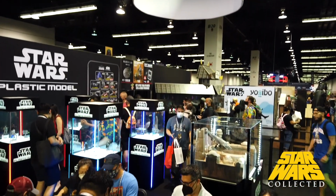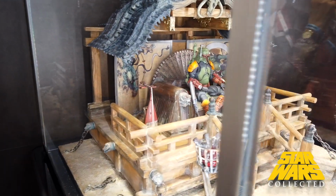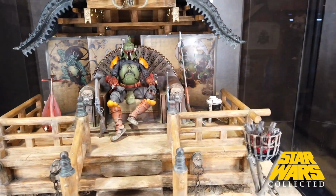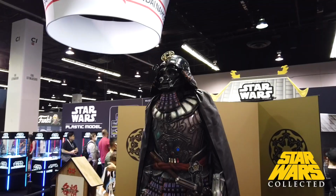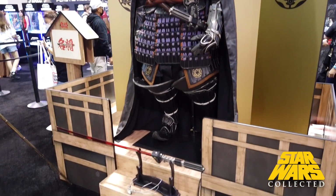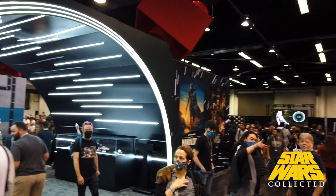Someday I'd love to add a lot of models to my collection, and Bandai Booth has a lot of cool ones. I think this display with Boba Fett on this deck is one of the coolest things I saw there. It sounds like they're going to be selling the chair and Boba, but not the rest of it. And then they also had this full-size Darth Vader, kind of how their statues look.